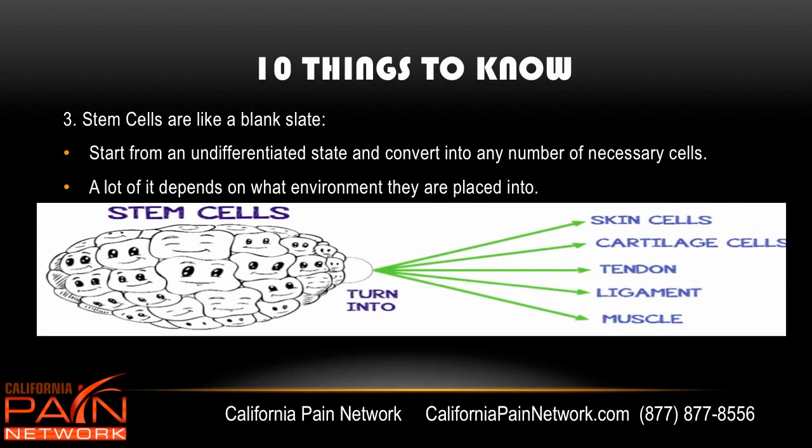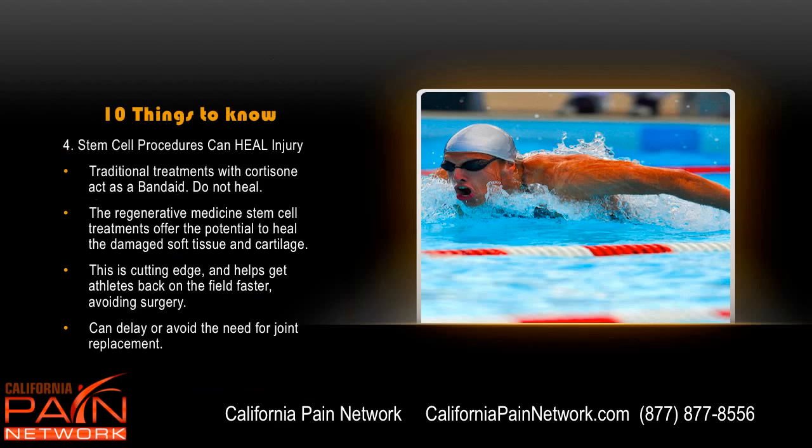The third thing to know is stem cells really truly are a blank slate. They start from an undifferentiated state and they convert into any number of necessary cells, and a lot of it depends on what environment they are placed into. If they're placed into an environment of damaged cartilage, a lot of times they'll convert into cartilage. Damaged tendon, they'll help convert into tendon to repair. You can see that here. Blank slate, turn into skin, cartilage, tendon, ligament, muscle, whatever they need to.